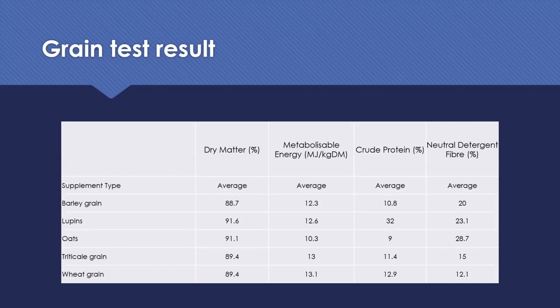Energy, last year we were easily getting that 12 to 13 megajoules per kilo dry matter, but as I said, some of your barley that's going to be downgraded, you could find that your energy drops considerably. So that does make a major difference to how much you need to feed a ewe.